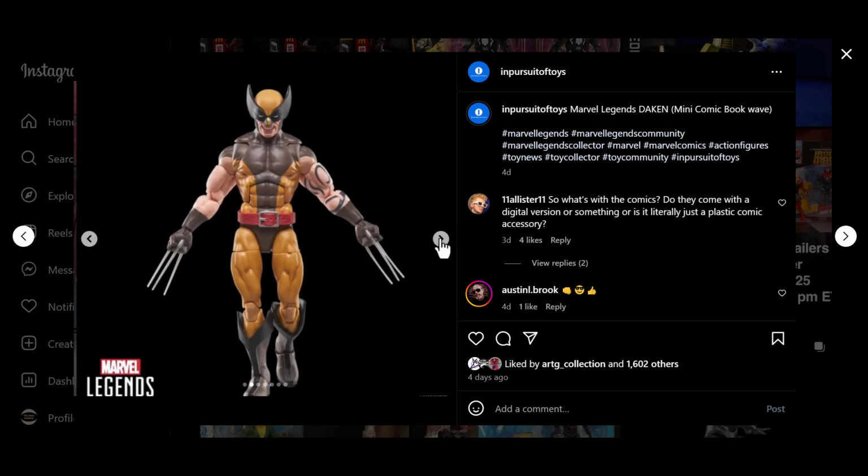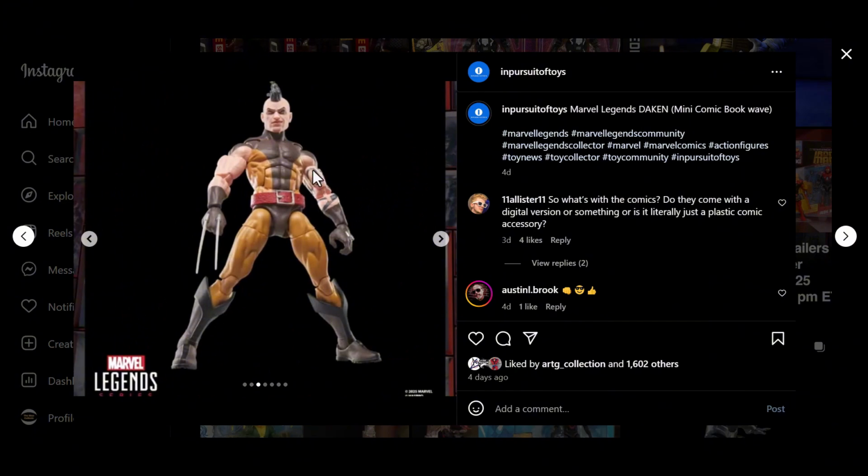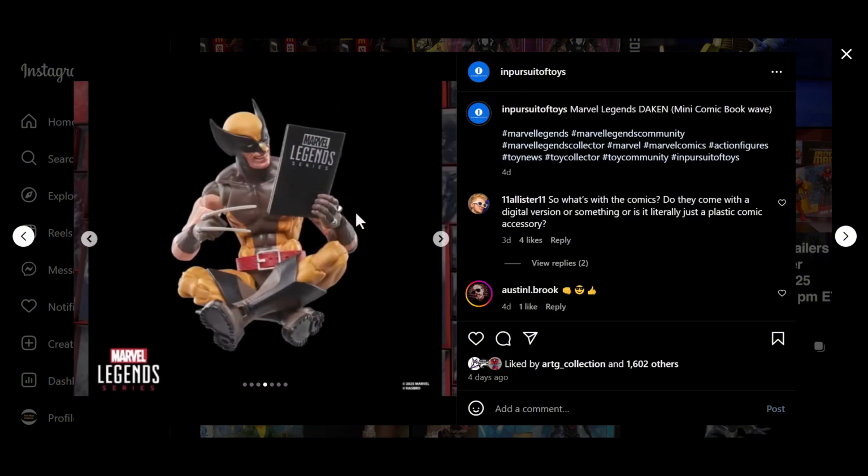But anyways, this one is coming as part of the wave. It is a cool looking figure. I like the colors, as far as the Wolverine costume goes. The tattoos on his arm are pretty cool. I mean, right there, if you had a way to put a third claw in there, that'd be an awesome Wolverine figure, to be quite honest with you.